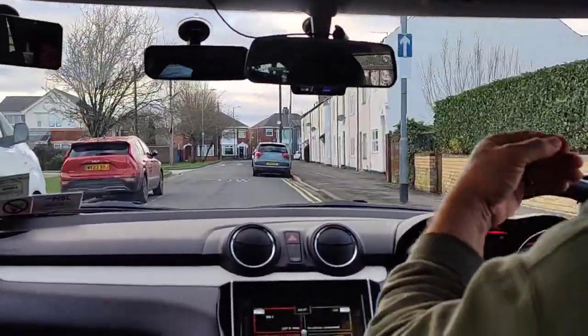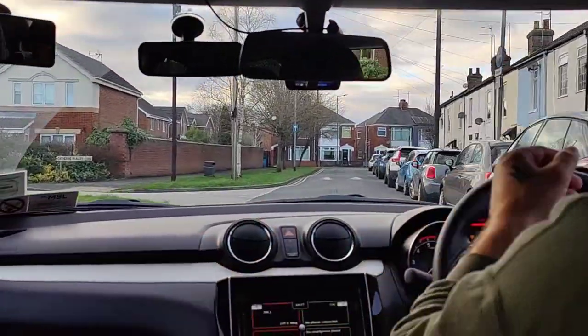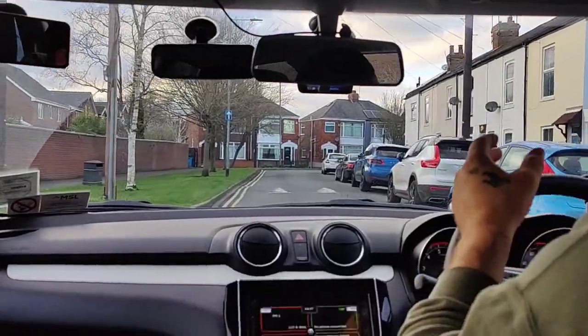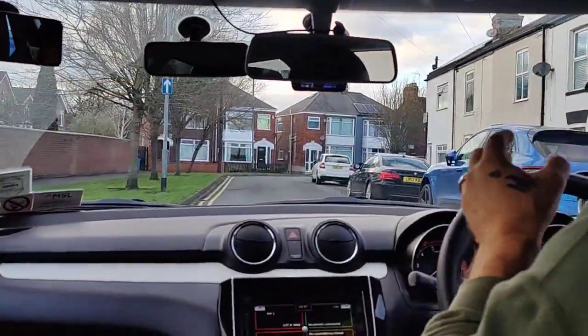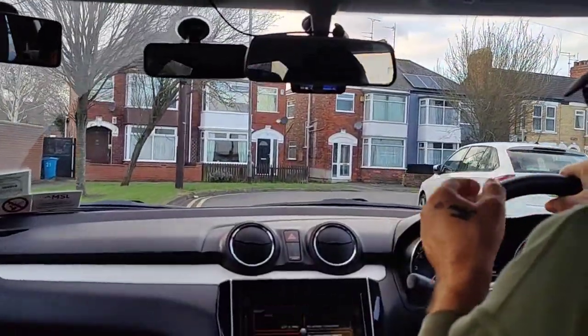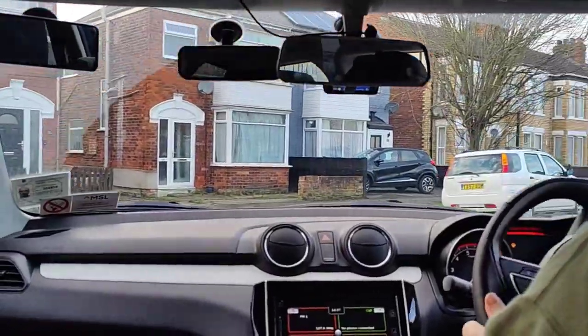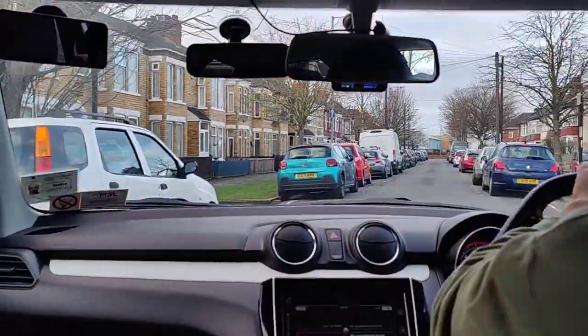One thing you have to be aware of is schools, and it is a school area, okay? Really don't worry too much if you're down here and you're doing 10-12 miles an hour because there's school children around here, and you're really just trying to look down the road to make sure it's safe.